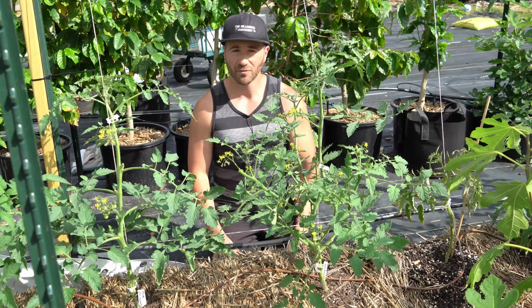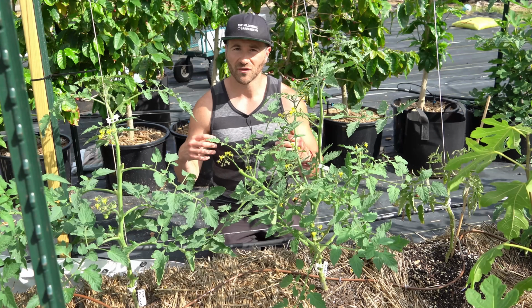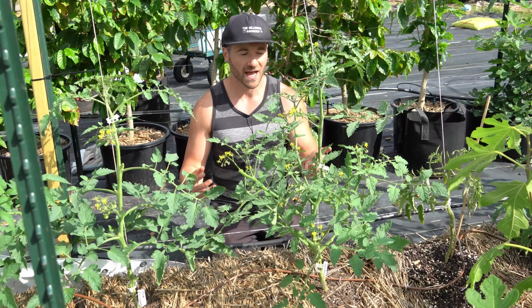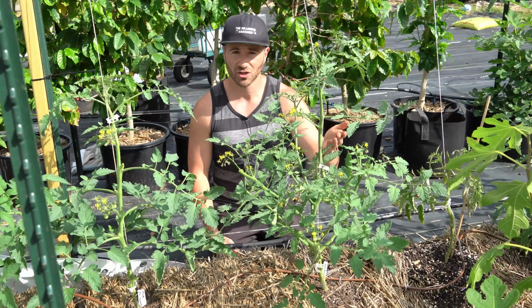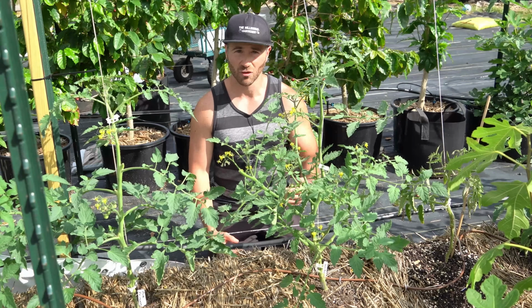I grow them both because I like them both for different reasons. I like eating the Sun Gold earlier in the year, and then eventually when the fruit starts splitting and my yields go down, I'm content with getting the Sun Sugar variety. They're about 80 to 85% as good as Sun Gold, in my opinion.